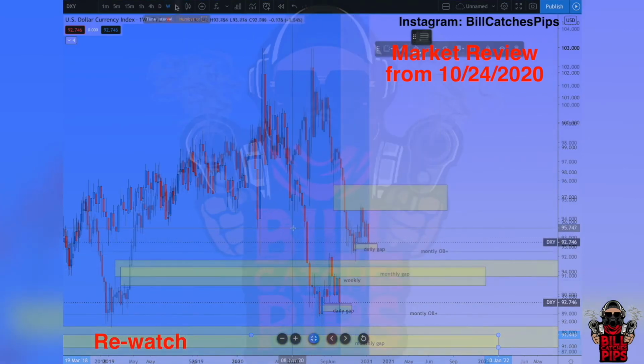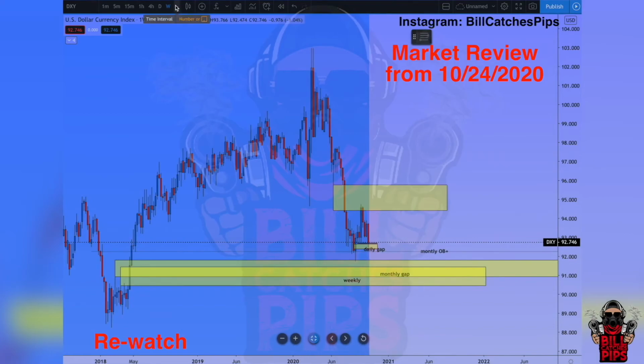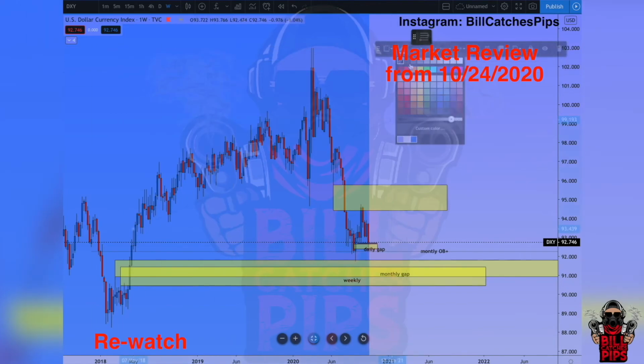You can see right here. So when we're doing higher time frame analysis like this, monthly, weekly, you're looking at price the same exact way you look at it on the 4-hour, 1 hour, 15 minute. You're looking at it the same way on the weekly, the monthly, it doesn't matter, right?